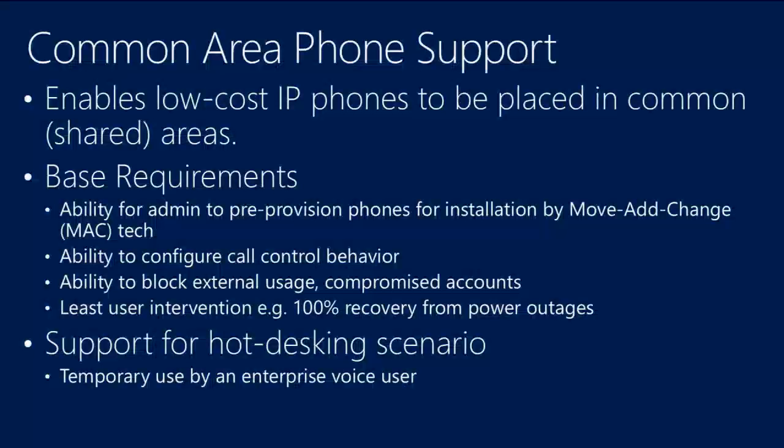Common area phone support. It enables low-cost IP phones to be placed in common areas. So we see this. I think the bottom bullet, the support for hot desking scenario, is really where those hoteling situations can become important. You can have a phone that's registered that maybe is only allowed to call local calls and 911 as an example. But then I go to that desk, I sign in. Now that phone is mine. It has my number, has all my capabilities on it as well.